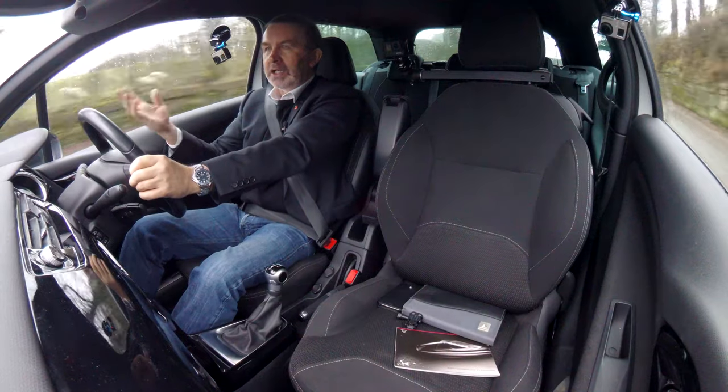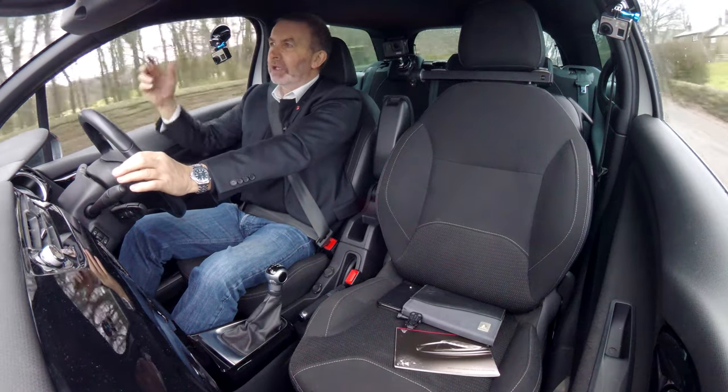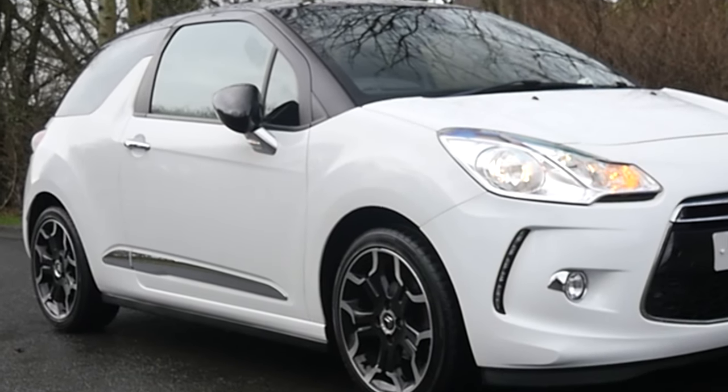The diamond cut alloys and with the gloss black centre as well. The gloss black, of course, matching the door mirrors and also the roof. It looks a real eyeful, this car.